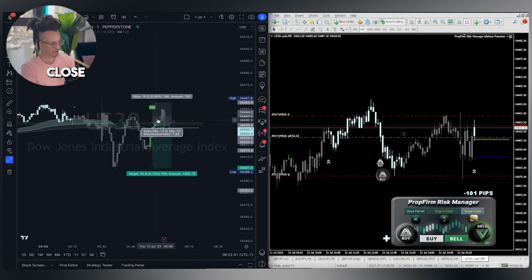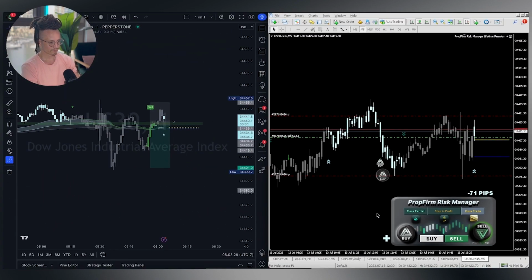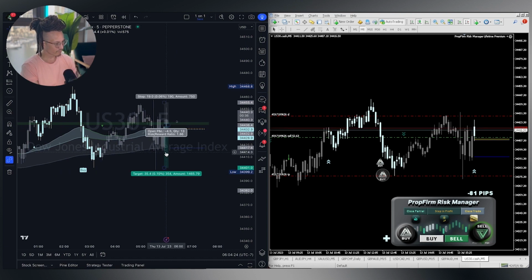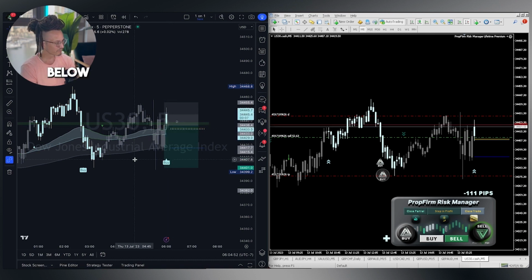So the candle didn't close with a bullish confirmation on the trend, so we still have a chance for it to go to the downside. Once I'm in profit, I'm just gonna put my stop in profit with one click of a button using stop in profit. We have 40 seconds left to the 5-minute close. If price stays above the daily resistance, there's a high probability that price will continue pushing up higher. If it rejects and stays under the daily resistance, then we may see price go below.